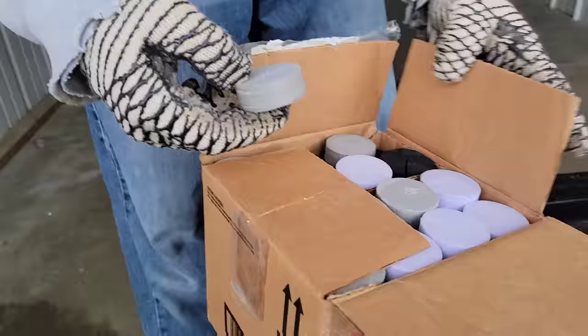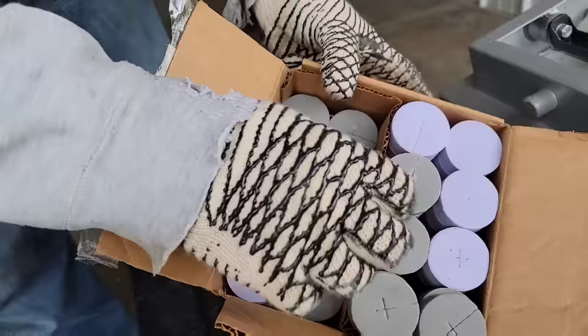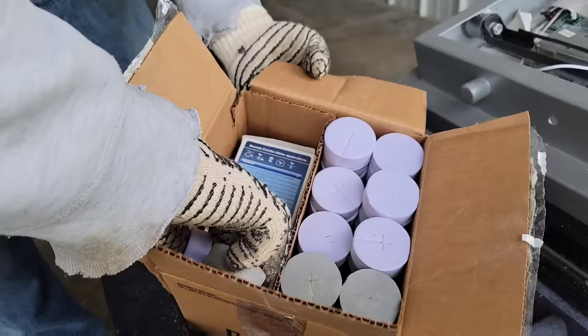I saw some of these black ones on the floor when we were cleaning. There's foam, wait, there's a box under here. There's some kind of box under here. Let's see what's in here. Okay. Are these the plugs or the meter? I don't know. Let's see what this is.